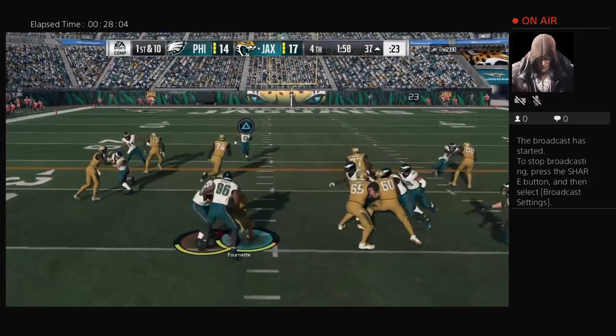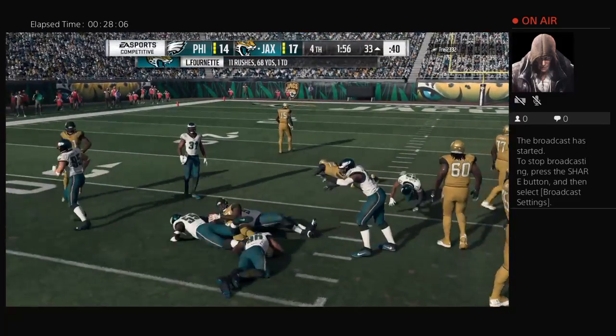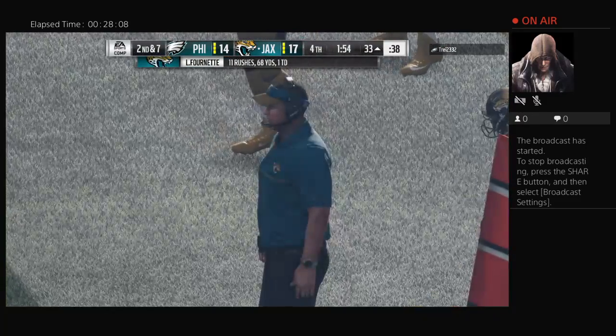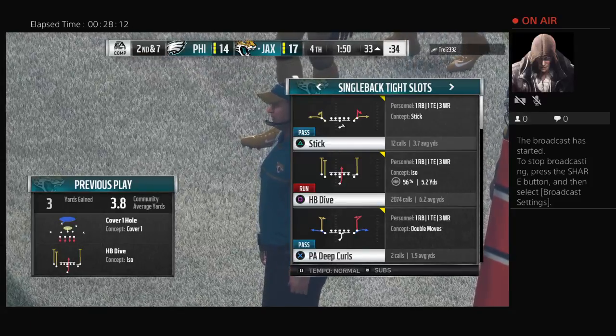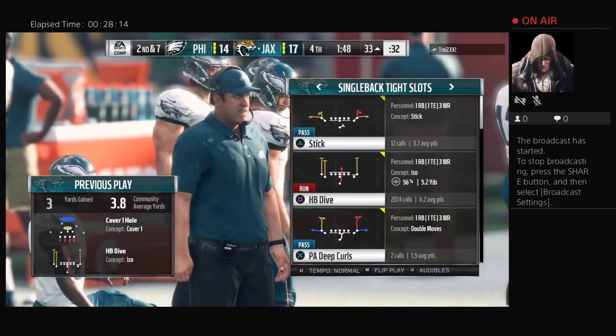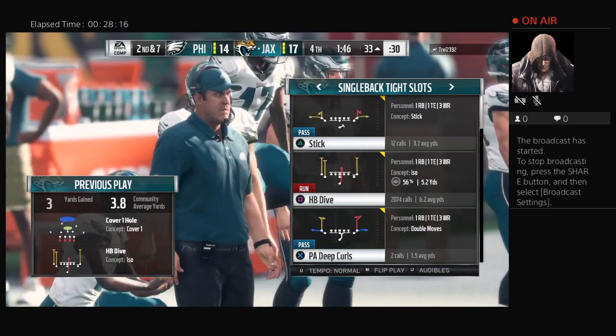Again, it's Fournette. Give him 3 on first down. It'll set up a 2nd and 7. Not much happening there on first down. I thought there might have been a hole for a split second. Yeah, but it dried up pretty quickly, didn't it? Closed fast.